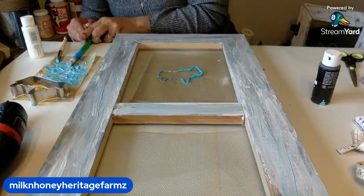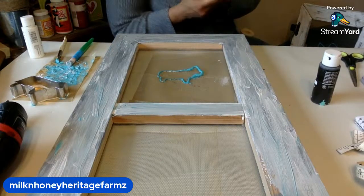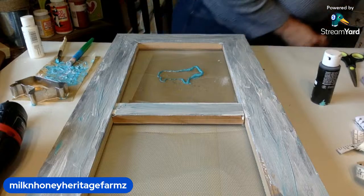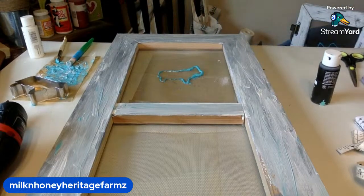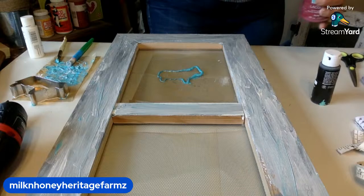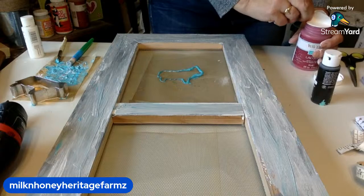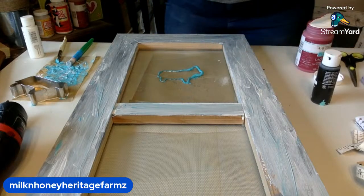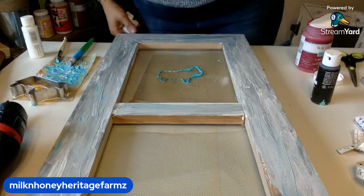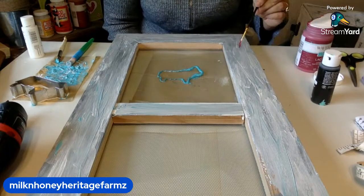Now let's add another color. You ready? What color should I add? I'm thinking red. What do you think? Yep, red. I mean, you could even do pink. You don't have to do multiple colors. You can just do one color if you want to. But why not make it fun, right? If you're going to be crafting and spending the time, have fun with it, right?